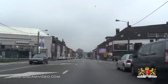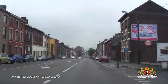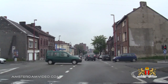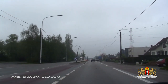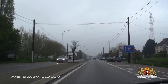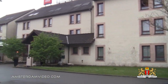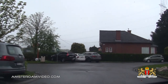Yep, Belgium, Wallonian Belgium. Keep right, your average, and then turn right. Turn right, and then turn left. Coming up on the hotel. Yep, here we are, Ibis. And then was it fall? Yep. What? We need a new parking spot.